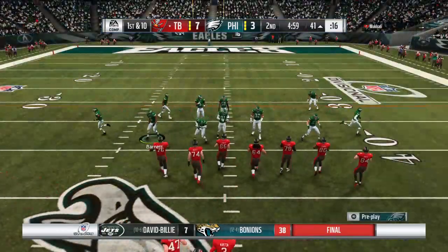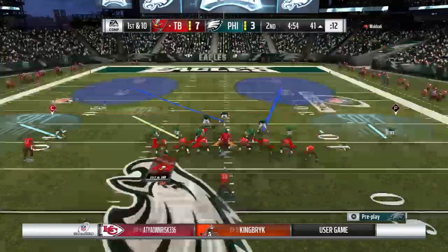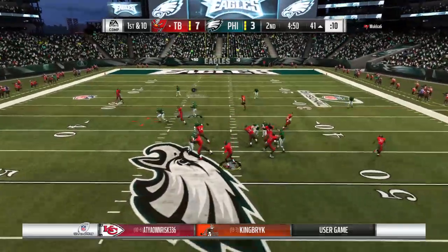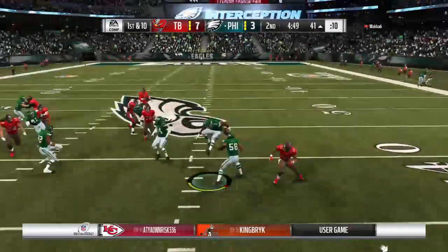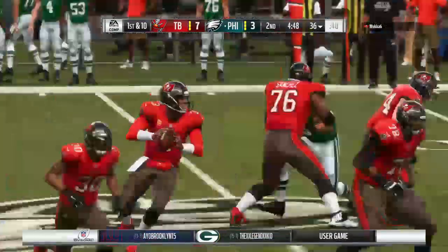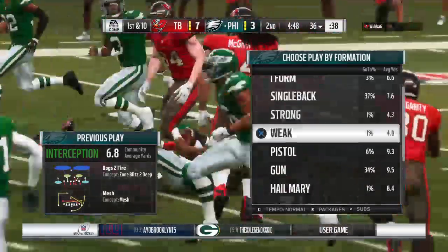So from Philadelphia territory now, here's a 1st and 10 at the 41. Jameis to throw it. Into double coverage, and it's intercepted. Picked off at the 39. And they take possession of the football and have it at the 36-yard line.